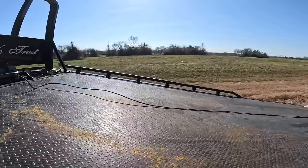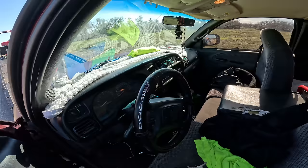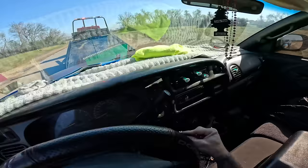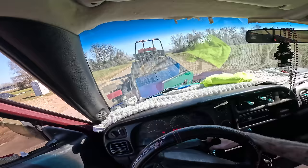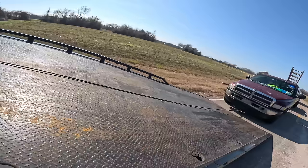I'm gonna need to redo my winch cable. This truck came with kind of a messed up winch cable on it. I just haven't been able to get up there to get a new cable for it so that I could get that bird's nest off of there. It's one of my biggest pet peeves, having a messed up winch cable.